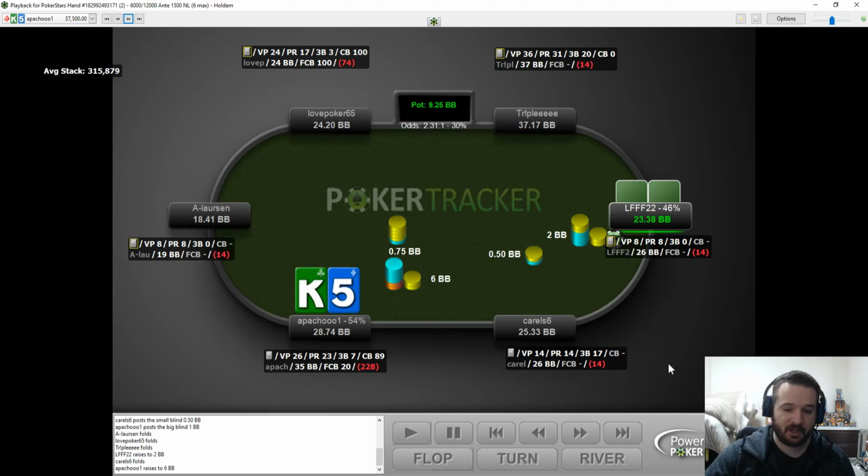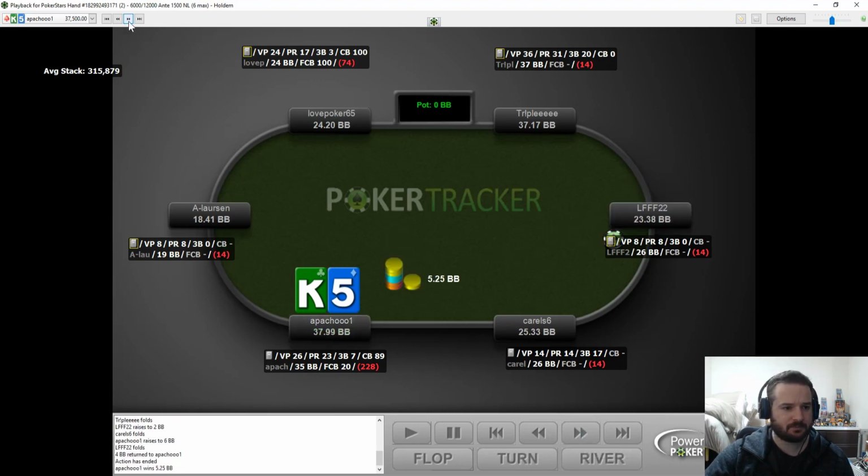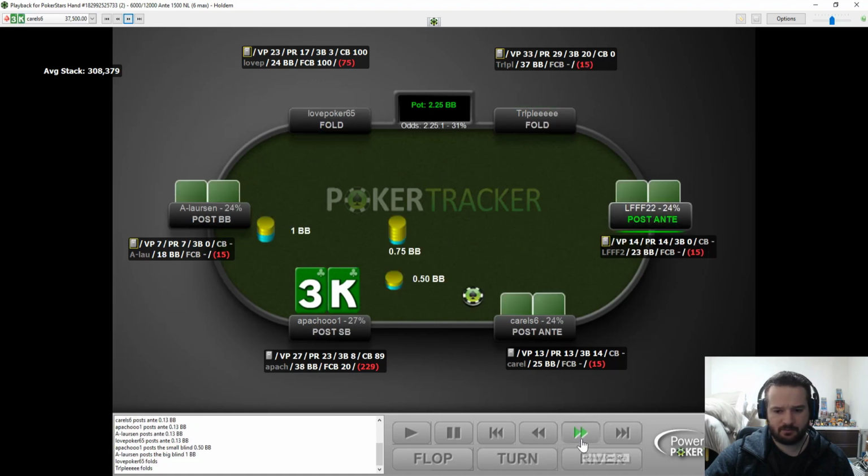I think stronger players are going to be able to find a lot of calls here, but against most players in an MTT player pool, they're probably going to feel like they're in a push-fold spot and just end up likely overfolding. So when you have a nice king blocker here against what could be a wide range, given that it's a button open, I like this. This is pretty good. Good for you. And fold.